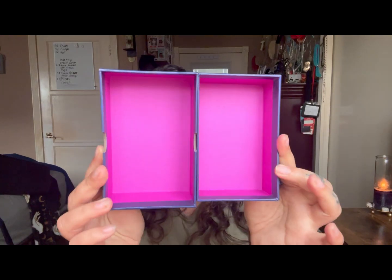Now, I'm not saying, if your tarot deck falls from a 2-story building, you know what I mean? I'm saying a simple drop from like a foot, 2 feet away tops, that I can at least say the packaging is going to protect the tarot deck from getting damaged. If you drop it from any higher than that, you're chancing it, okay? So this is the interior.